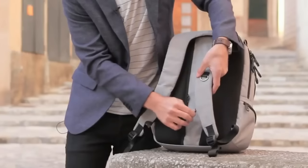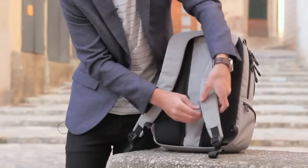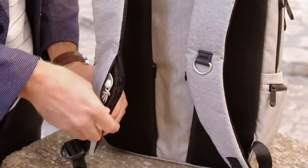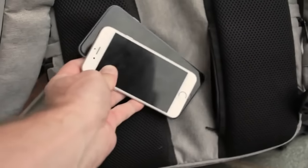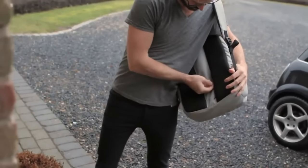There are four hidden compartments on this bag. On your shoulder straps are two pockets. These are big enough for credit cards, travel cards for the subway or metro, cash, loose change, or even your headphones. Pressed up to your back are two more hidden pockets. These are ideal for your passport and boarding card when traveling. These pockets are even big enough for an iPhone 6 Plus. And on one side, there's a USB plug that connects to the solar bank, so you can charge your phone up.